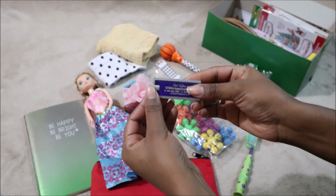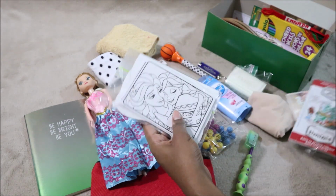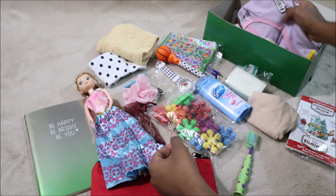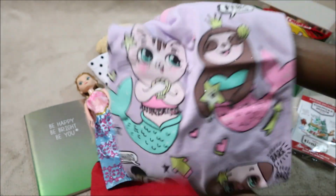And this is just a flashlight. And this is just 2 activity books, and then a coloring sheet and some stickers. And this is a top. I love the design of this. This has some different animals on there. I'll try to open it up so you can see. It's a really cute design.